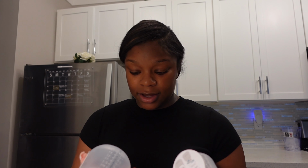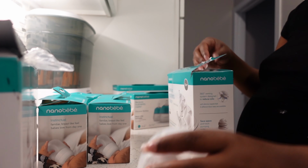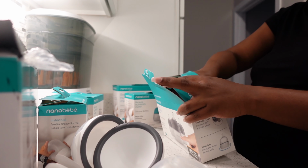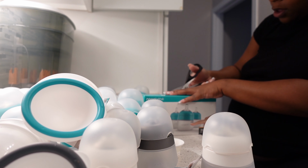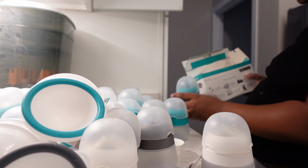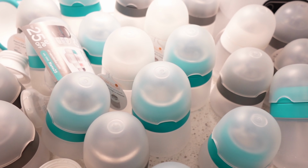And so are we only washing the newborn bottles? We don't have to wash these two because ain't nobody told me nothing. So I guess I'm gonna just have to wash all of them, huh? Now I have to take all of these apart and put them in the sink.